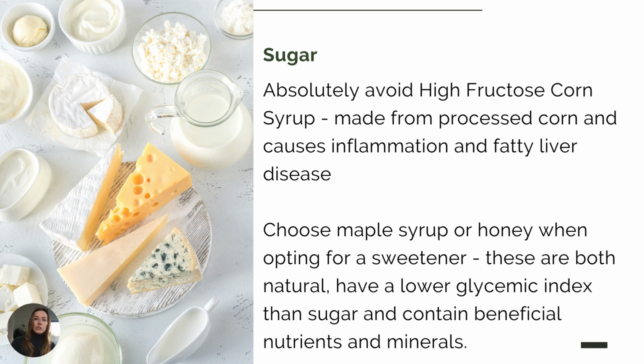So when you are choosing a sweetener, a lot of the times when I bake, I use maple syrup or honey. When I'm looking for a sweetener, these are both natural. They have a lower glycemic index than sugar, and they also contain some beneficial nutrients and minerals. And if you're trying to get off that sugar roller coaster, you really want to fill yourself up with protein, fat, and fiber. That will keep you full and also curb any cravings. You can also try spearmint tea with a little bit of raw honey or maple syrup.